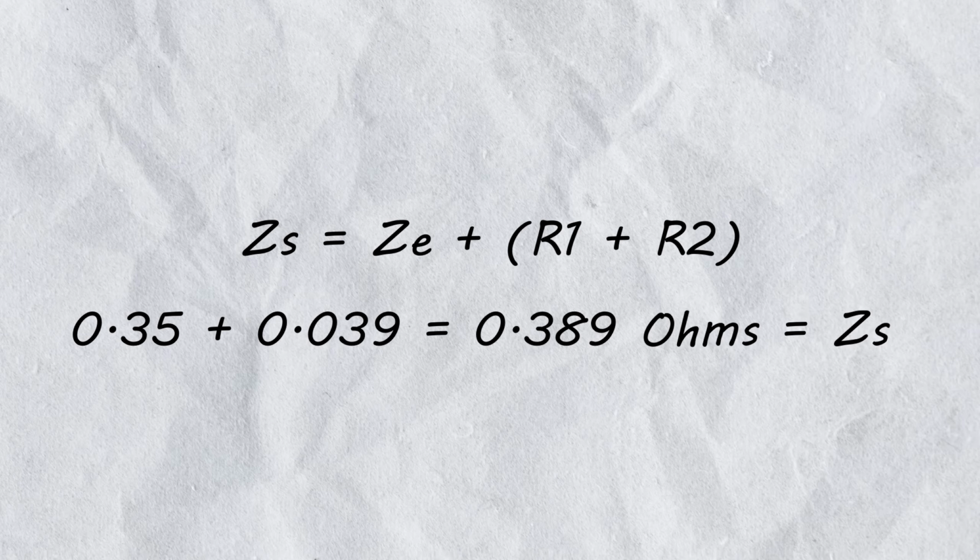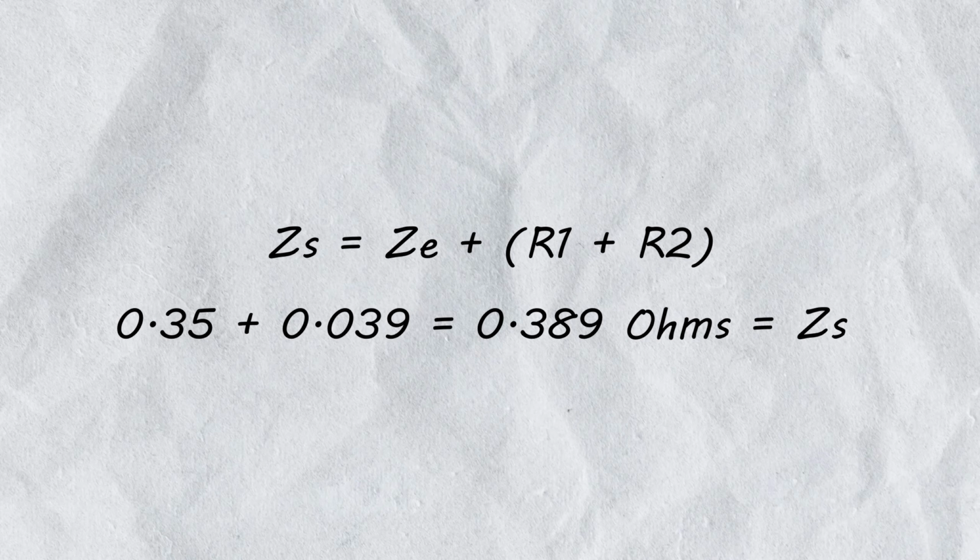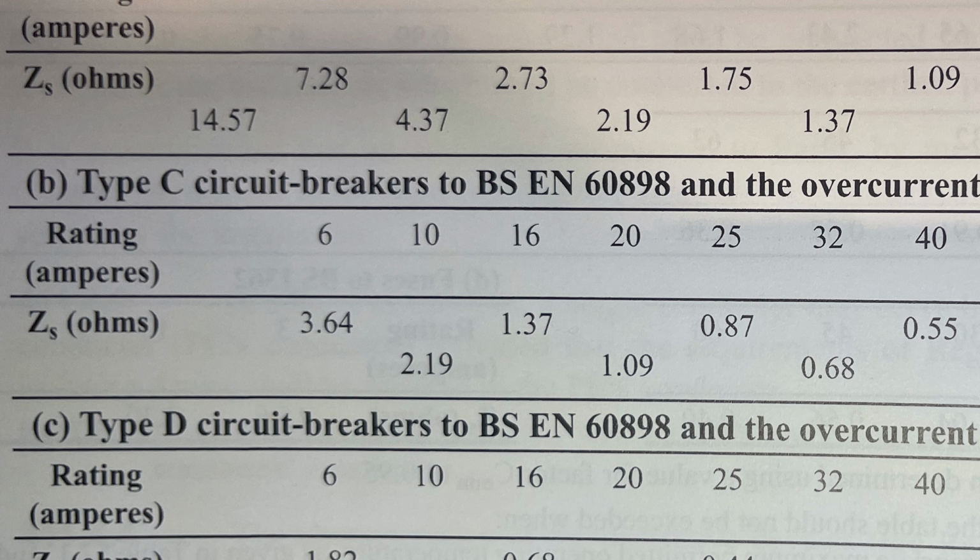So 0.039 ohms. Adding this to our Ze of 0.035, we get our calculated Zs of 0.39. And if you remember back, our maximum Zs that this breaker is to work at is 3.64 for the breaker to work in a fault situation.